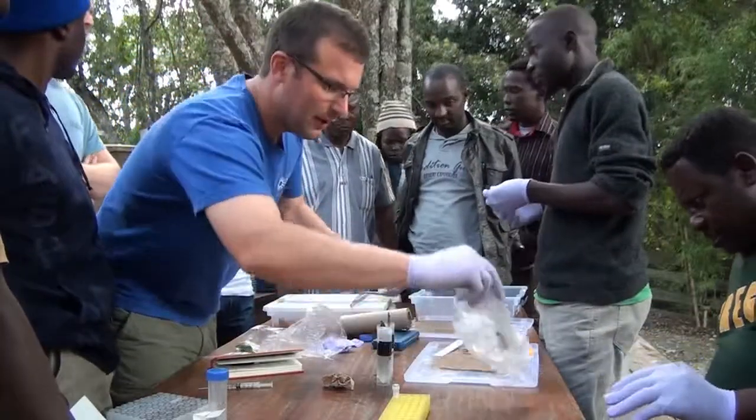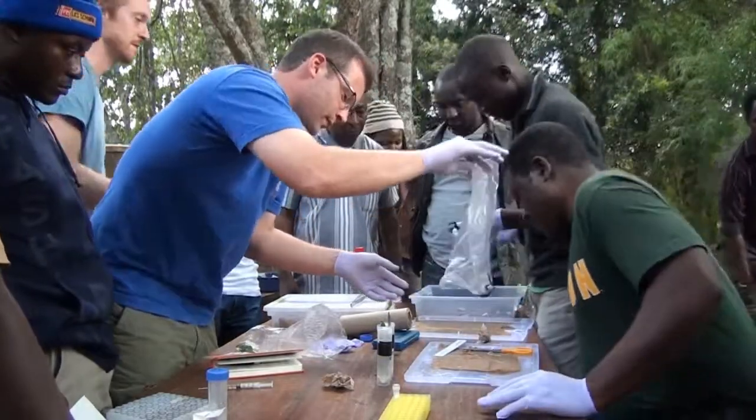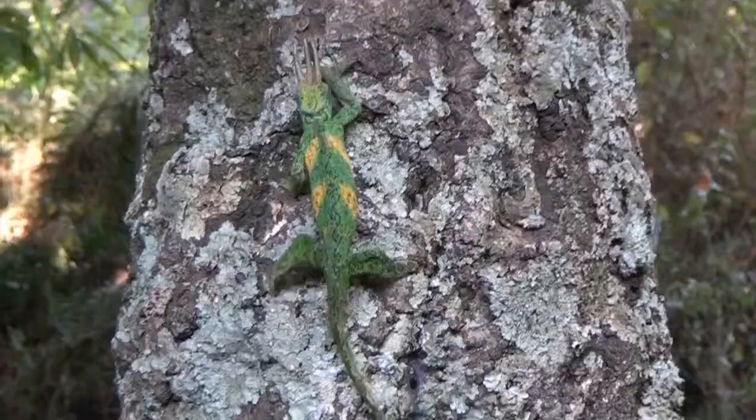Yeah, and so Toby will do this last one. What we did before, so you can go ahead and just poke the limbs and poke the tail and make sure you use your forceps.